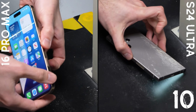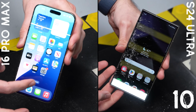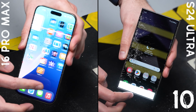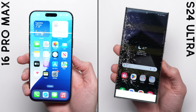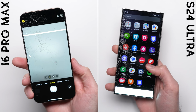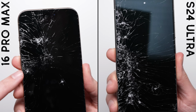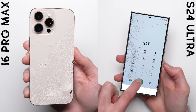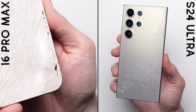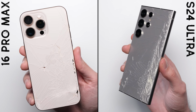And on the 10th and final bonus drop, while the iPhone doesn't shut off by itself, it does suffer a white strip across its display. It's not as bad as what happened on the Galaxy's display, but man, this was an intense bonus round where both phones are just shattered to pieces. I mean, look at all the glass that's fallen off of the iPhone's back, with parts of it actually being dented in, where on the Galaxy, while it isn't pretty by any means, it definitely held up better.